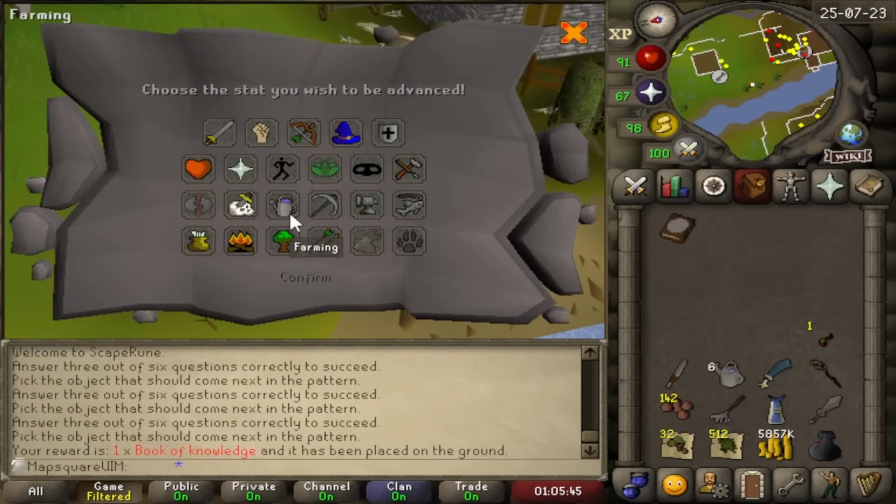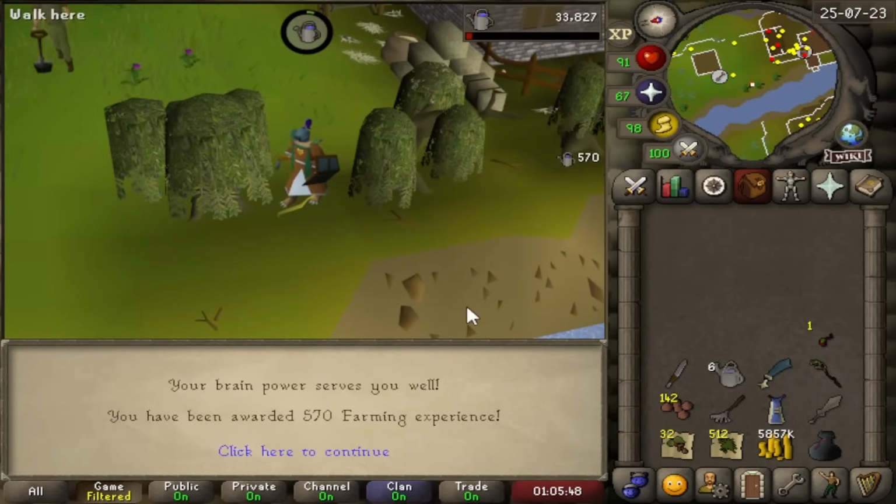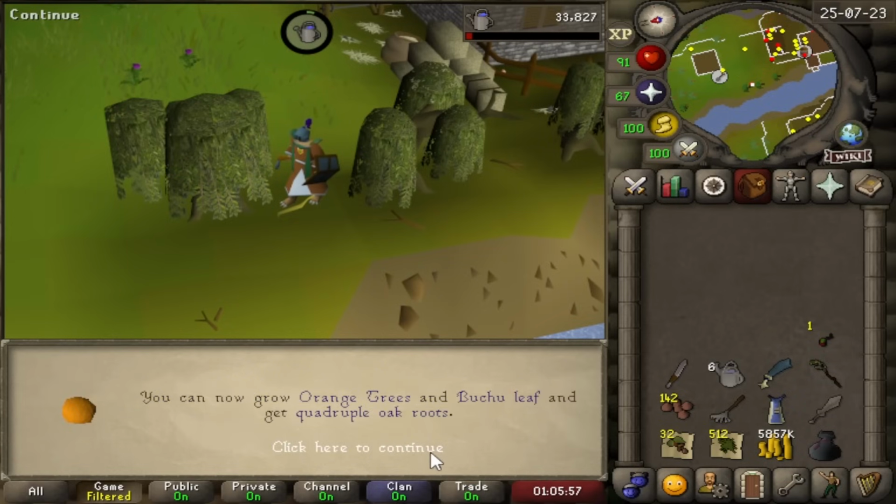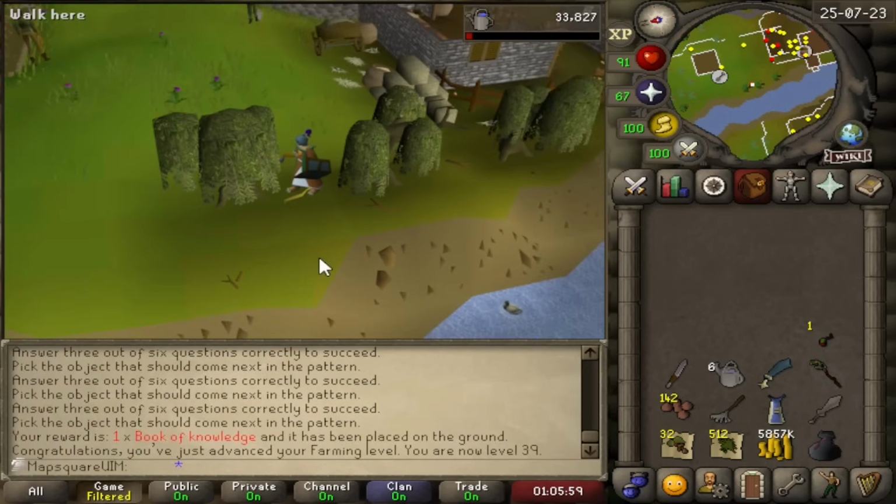Just got an XP book, very nice. That is 39 farming. Every XP random is so nice to get right now. Each one saves me like 2 to 3 hours of actual farming and raking.